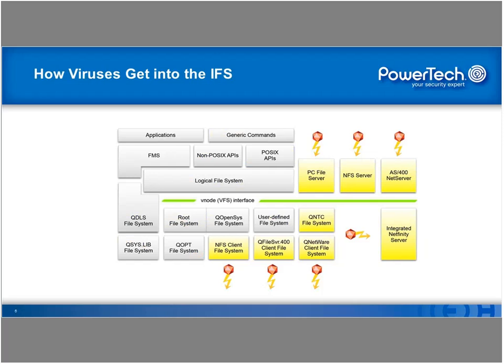Yep, definitely. So you can see that there's a lot of potential avenues where a virus can get introduced to the IFS. As you said, Robin, with root shipping with *ALL authority and all of these file systems that are part of that integrated file system so easily accessible, there's a huge window for these viruses to make their way onto your system.